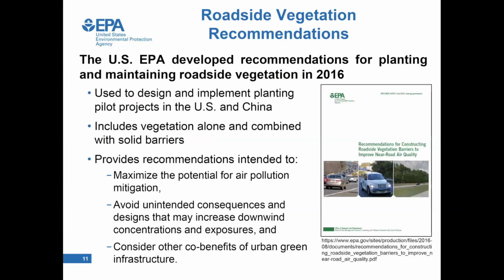So based on this research, as well as other research that other groups, both in the US and internationally, have done, we developed back in 2016 some recommendations. In these recommendations, we really wanted to highlight the characteristics needed that can lead to reductions in downwind air pollution concentrations, essentially a mitigation method. But just as importantly, we wanted to highlight the characteristics that can cause increased downwind concentrations, so we can avoid this kind of potential unintended consequence around roadside vegetation.